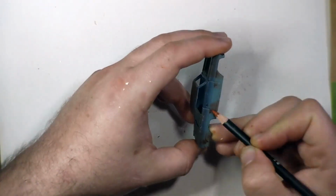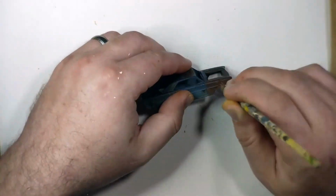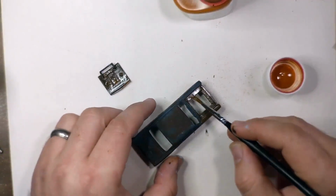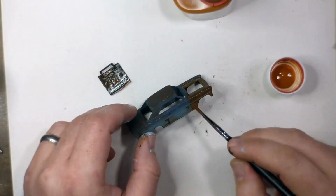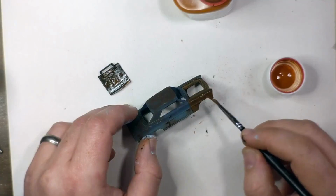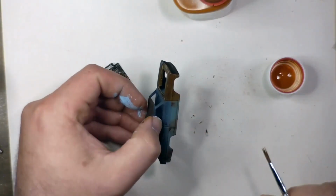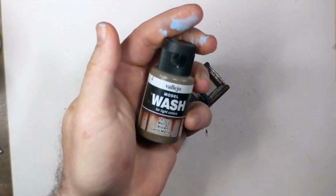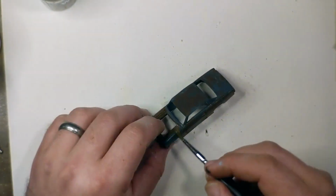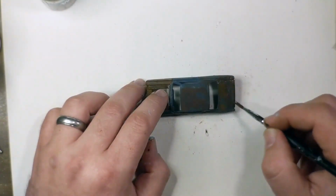And since I was trying new things, I also broke out this MIG Productions Extreme Rust Wash. I was curious to see what was so extreme about it. And yeah, it was pretty extreme. In fact, it was a little too extreme, so I didn't use much of it. I also had this brown wash, and I went over a few of the panels of the car. I left off one door, just because there's always one panel on the car that weathers just a bit differently than the others.